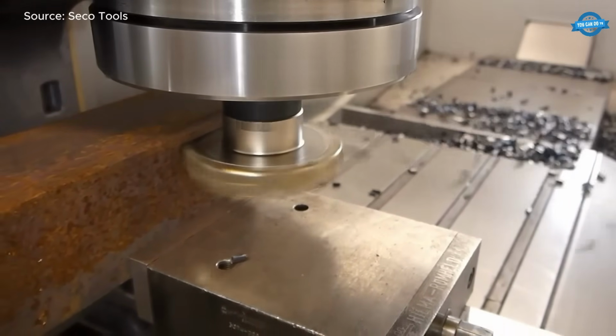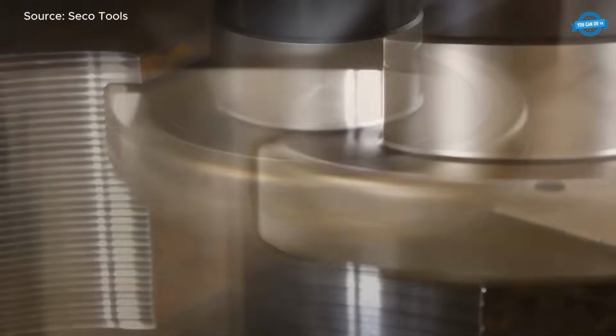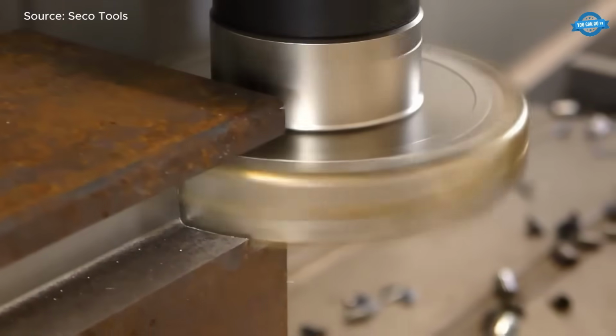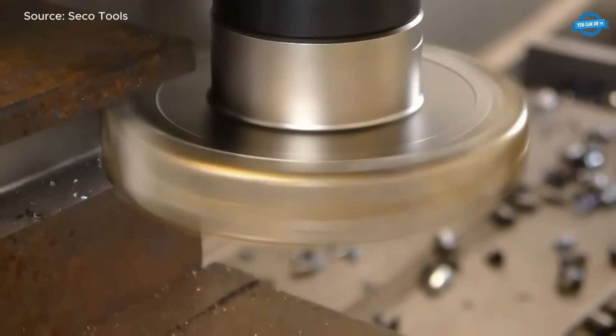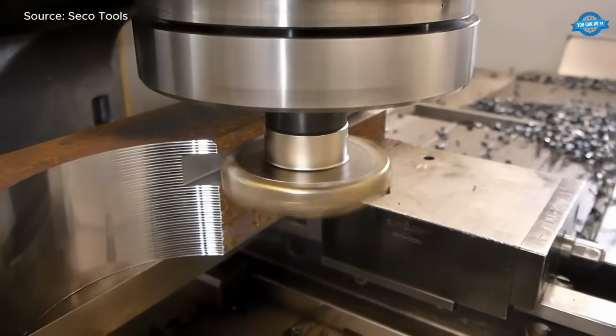In slotting operations, the cutter runs at a cutting speed of 165 meters per minute, engaging a 25 millimeters wide slot with high precision. The insert's 4 cutting edges enhance tool life and lower costs, while the wiper flat ensures a fine surface finish, eliminating the need for secondary processing.